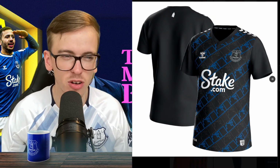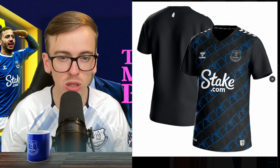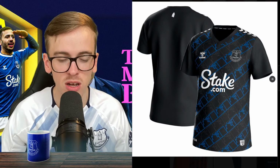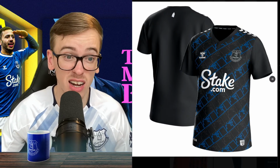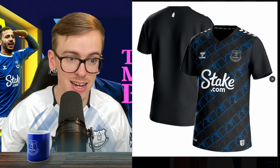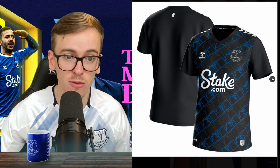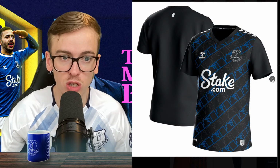If those were blue chevrons and a blue detail along the stake, it maybe would look a little bit too clustered. So I'm not too fussed with the white on the kit either. But I really, really, really like this one. As you can see here, this is the St Luke's Church icon, and then obviously in the background here we have Goodison Park, very similar to the home goalkeeper kit, which was also inspired by St Luke's.